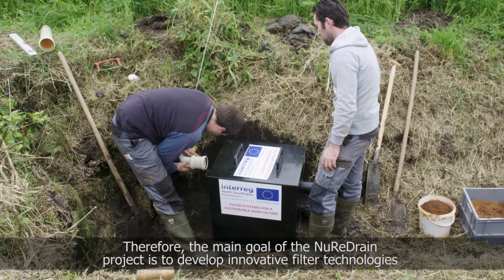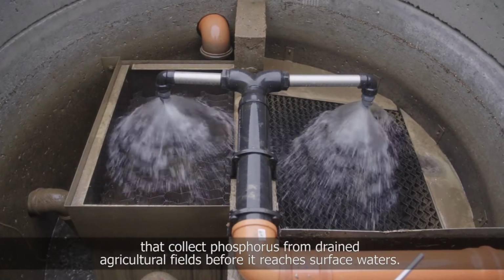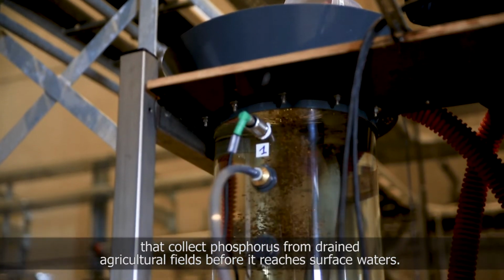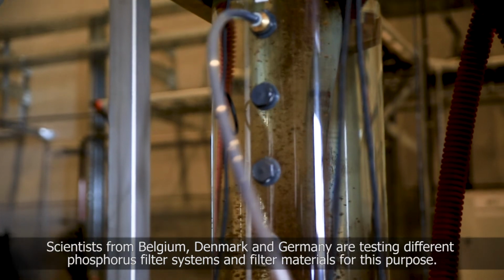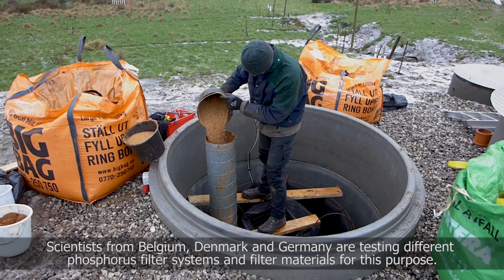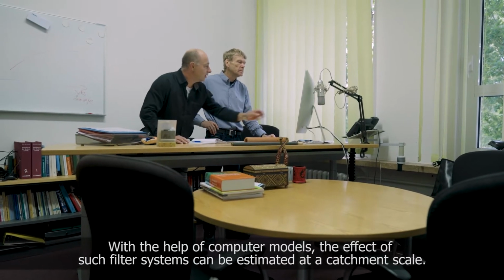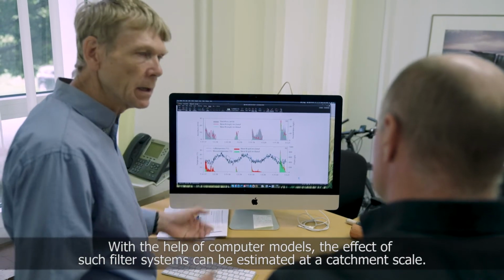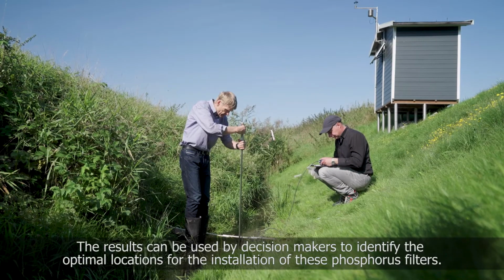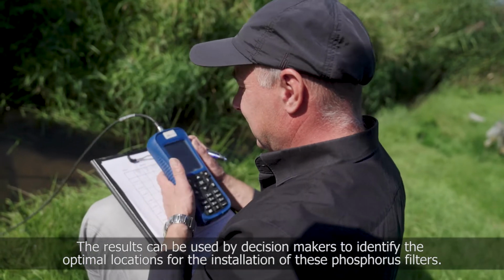Therefore, the main goal of the NuReDrain project is to develop innovative filter technologies that collect phosphorus from drained agricultural fields before it reaches surface waters. Scientists from Belgium, Denmark, and Germany are testing different phosphorus filter systems and filter materials for this purpose. With the help of computer models, the effect of such filter systems can be estimated at a catchment scale. The results can be used by decision makers to identify the optimal locations for the installation of these phosphorus filters.